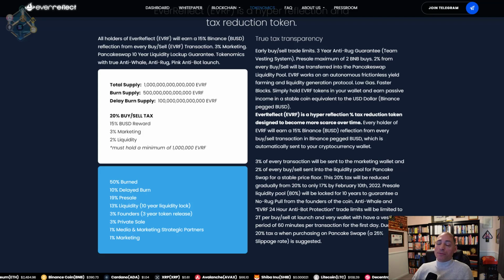A lot of times when I'm using PancakeSwap, I just set it at 0.5 and then change the last number, and that works for me. But this is also the preferred method a lot of people use, is just doing this.